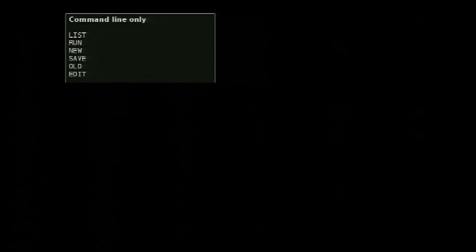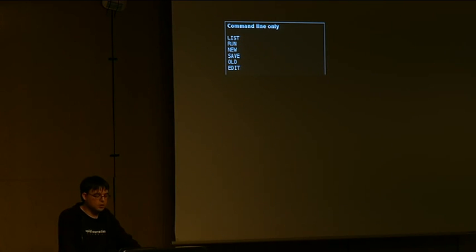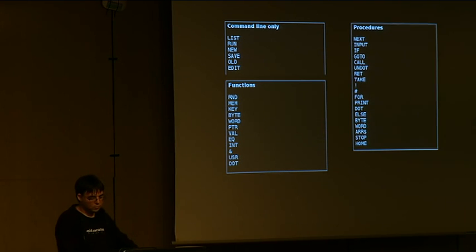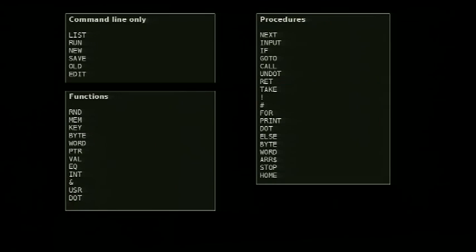So what does the basic interpreter offer? You get a bunch of command line instructions. You can type only on the command line. These are used to load and save data from the tape. You also get a simple on-screen editor for the basic programs. Then you get a bunch of functions, so keywords that will return a value, and some more procedures, keywords that will not return a value.